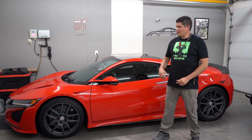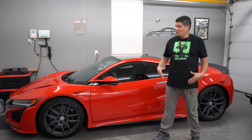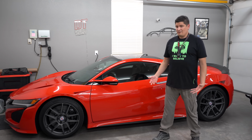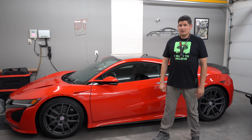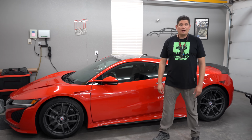Just know that if the car has been taken care of, if it's been driven, you want to make sure you don't have any battery issues because it could be a little costly. But at the end of the day, if you have a good PPI or you go for a drive and talk to the owner and it's consistently driven, most likely you're going to be good. And if you have to switch out the main 12-volt battery, that's fine. That's just a normal wear and tear item.